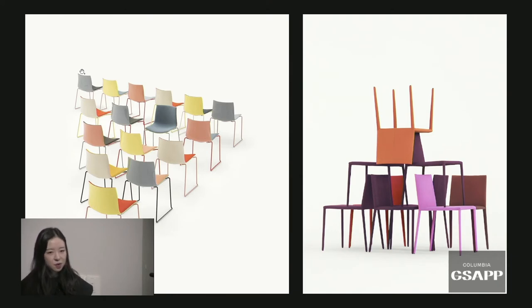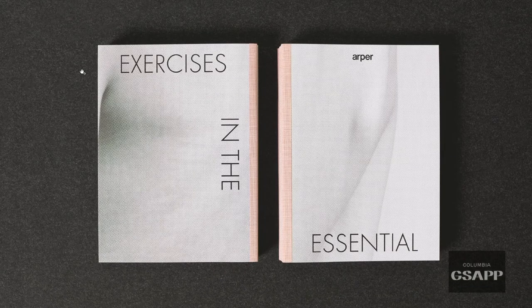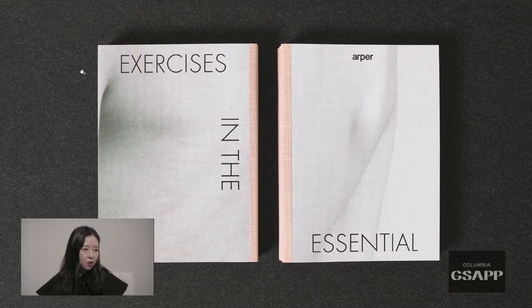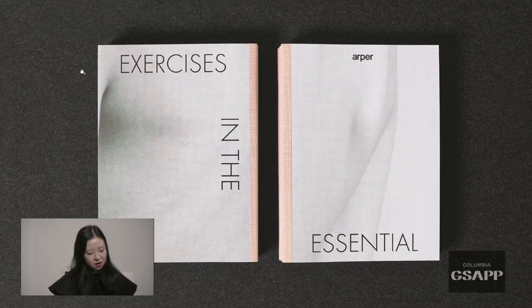They actually design furniture for all kinds of spaces, like the home, office, and public spaces, like restaurants and schools. So their whole collection of furniture includes chairs, furnishings, tables, sound acoustic boards. And so Arper as a brand, their ethos is that essential forms can be versatile too. So essential is the key word for the brand Arper.